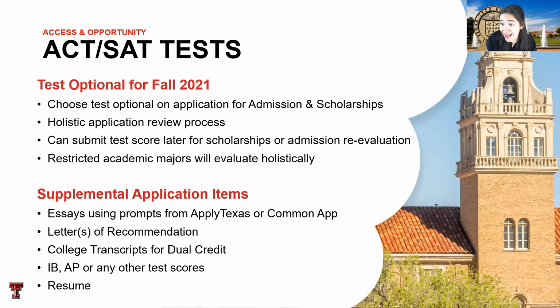Again, you might apply test optional, meaning you don't want your scores to be considered for admission, but you might be like, hey, but I actually want my test scores considered for scholarship purposes only. So again, we're trying to work with you the best way that we can. So the choice, again, is completely up to you.